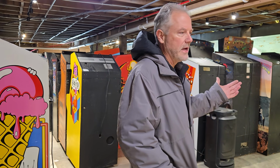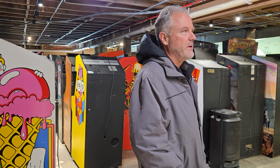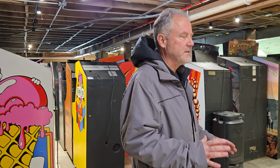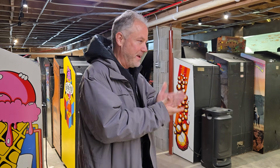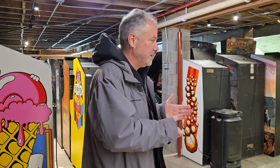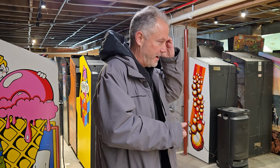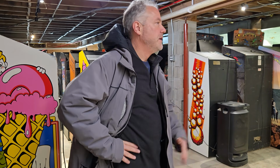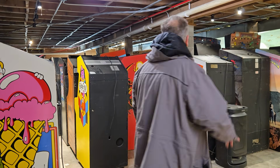Not that we really need them because everything's going to be free play, but I still want to get locks on them and get them cleaned up and functioning because, if you know me, you know I'm kind of OCD about things being right. So I want every game to have working coin mechs, even though they're not going to be taking coins. And I want every game to be as close to original as possible. So anything that's been converted to an LCD, I've got to convert it back to a monitor, a CRT and that kind of thing.